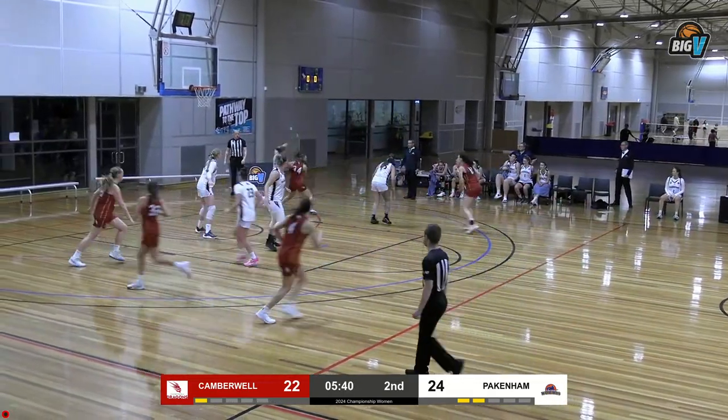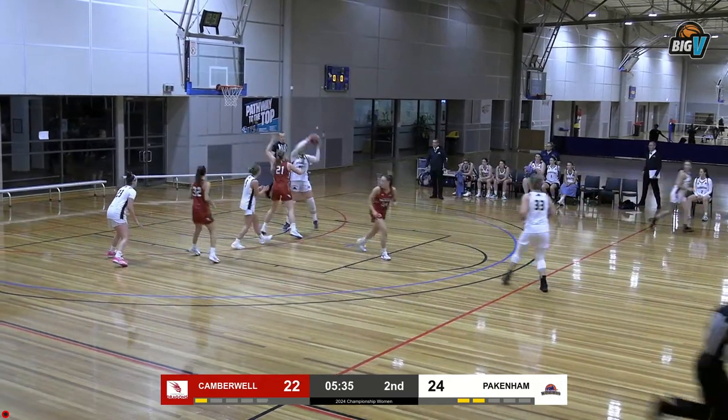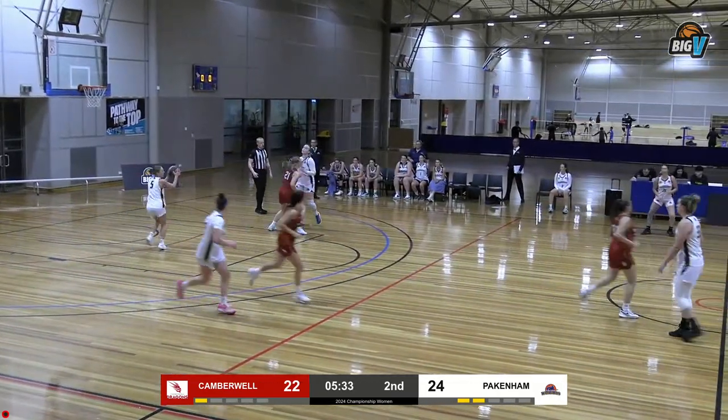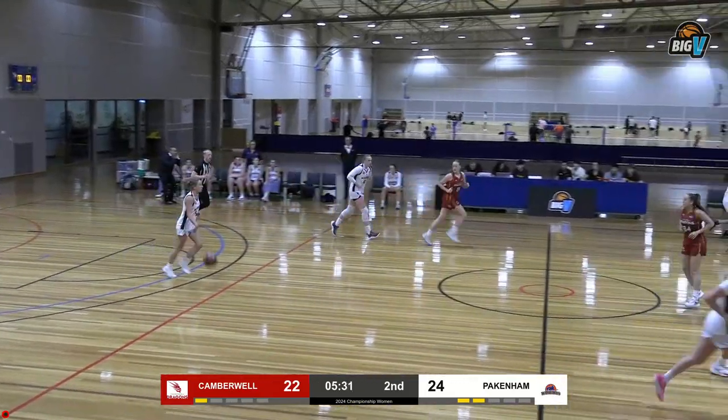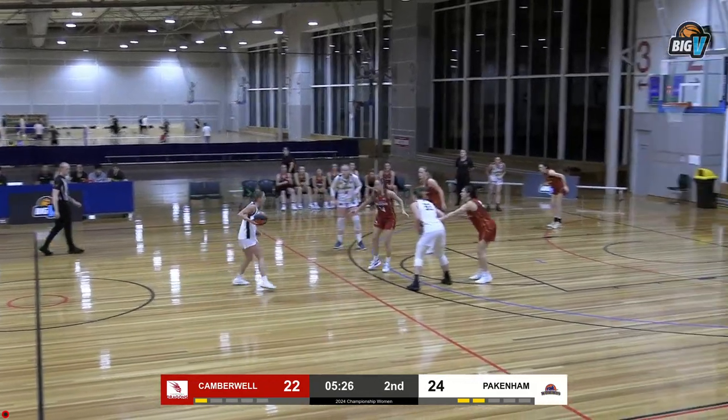Campbell, on the other hand, just been a little bit stagnant here, trying to play more one-on-one, as demonstrated there, just trying to go out there, play a one-on-one. And probably not getting as much consistency offensively with their shot selection as I'm sure they'd like. I'm sure Coach Cara Jeffers would like.